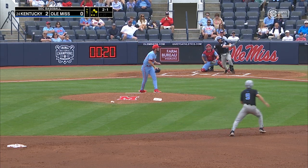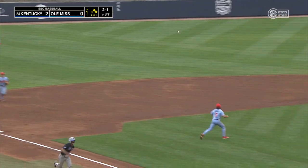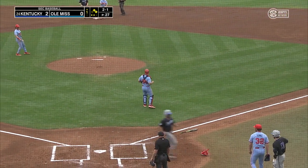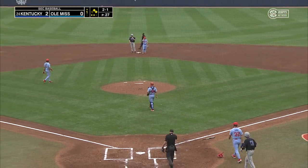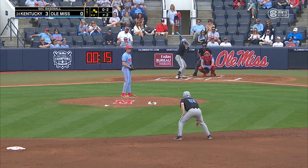2-1. Lifted out to left field. That one's going to fall in front of Leger. He'll send the throw toward the plate. It is offline, and that's an RBI single for Nolan McCarthy. Just pulled it a little too far foul.